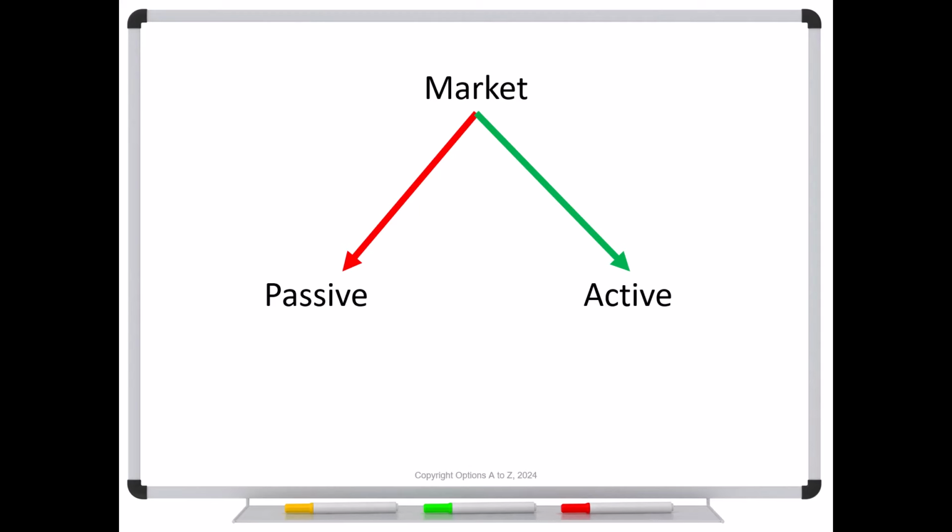But one thing we do know is that the passive traders plus the active traders have to equal the entire market, 100%. Now, it doesn't matter which numbers we use, but let's say that we have 30% passive traders in the market and 70% active. Well, what does the math say we should expect?